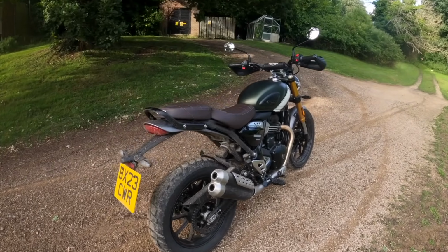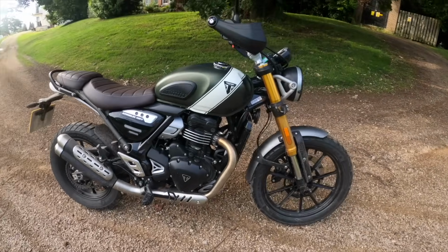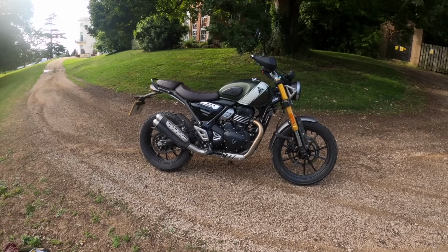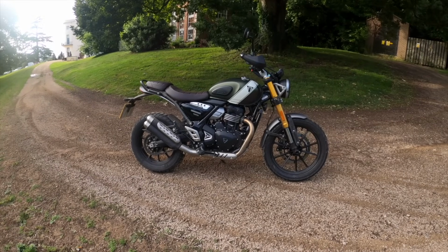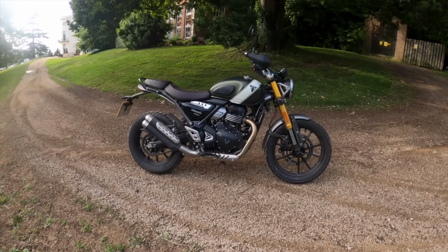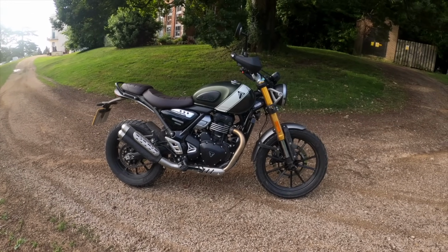If you missed the review of the standard model, the engine is really strong for a single, between 3 and 8,000. It's got lovely mid-range, lovely fueling. It'll comfortably cruise at 70, even 80 miles an hour. But it's that drive in 5th gear from 40 miles an hour that is really, really nice for a single. You don't have to be dancing up and down on the gearbox. It just pulls cleanly and lovely.